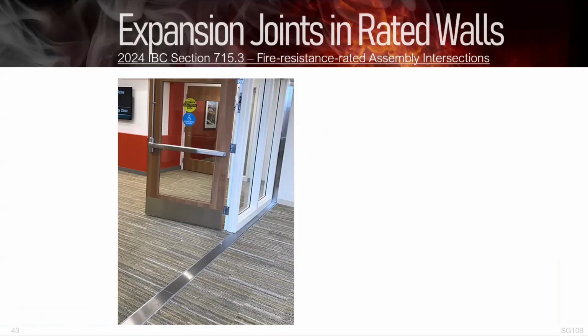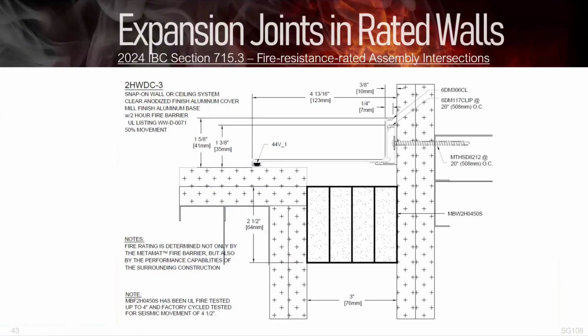It's easy. We have to do it because there's always movement in buildings. Sometimes you get seismic that's going to move buildings around, and you have to do it there as well. So this is not a complication until you get into rated walls. And what happens when you get into a rated wall? Well, this doesn't directly correlate to that photograph, but you could have a condition such as this.